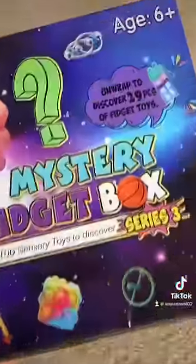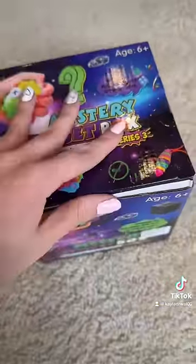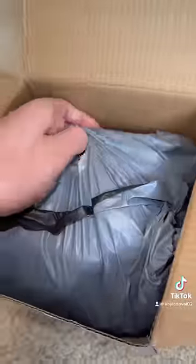So apparently there's 29 different fidgets inside, and this was $25, so that is a great deal, but let's see what the quality of the fidgets are like. Come in this gray bag. Let's see what we got.